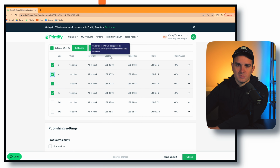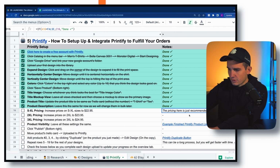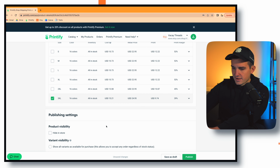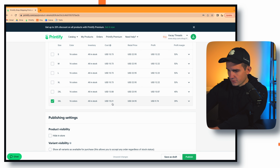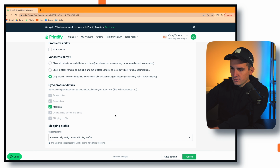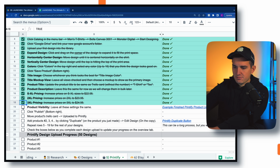Now we're going to update our pricing. Keep in mind that each supplier will have different prices, and this price lowers when you upgrade to Printify Premium. For this, I typically like to keep 50 to 60% margin. So $22.95, and then we're going to increase the prices by $1 for the 2XL, and we're going to increase it by $2 for the 3XL. Just because, as you can see, our cost goes up, so we want to increase it to offset that cost. Actually, it goes up a little bit more than that, so we want to update that to $26.95. Here we go. Show in stock variants. Back on the checklist, crossing off that we did the pricing, product visibility.